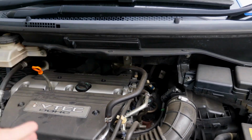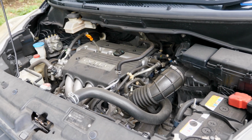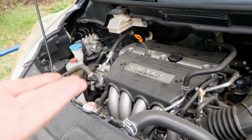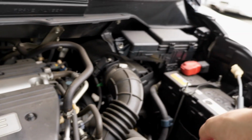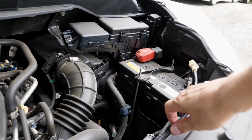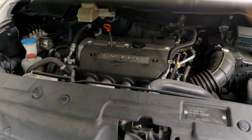So first off, the engine, the oil, and the coolant both look to be okay. It's probably a good idea to get those changed as soon as the vehicle lands. We don't really know when the last time they were changed was. Besides that, there's nothing weird to talk about inside the engine room. There's no rust. There are no aftermarket parts. We'll just go ahead and close this. I think it's an aluminum hood on it. Maybe it's just a small and light steel hood.